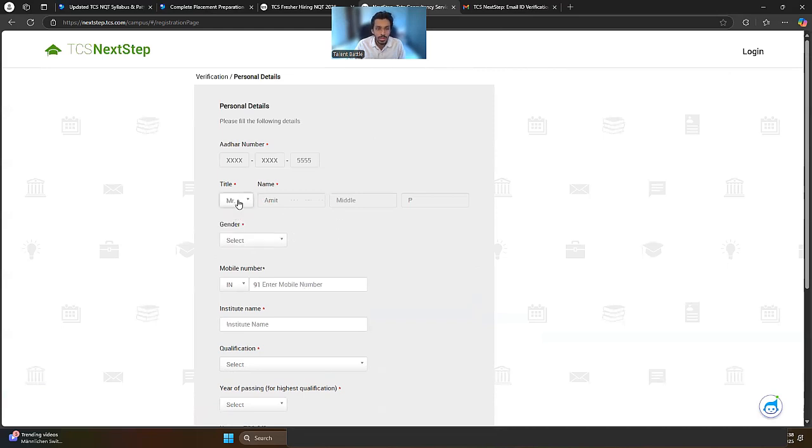Now, many students sometimes ask how to select gender because it is not selectable. So here you select the title, and it will automatically give you the option to select gender.